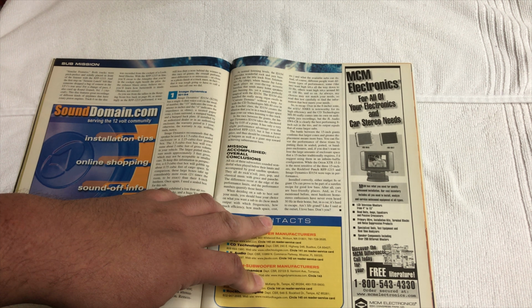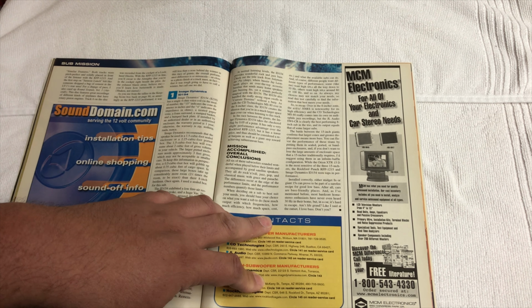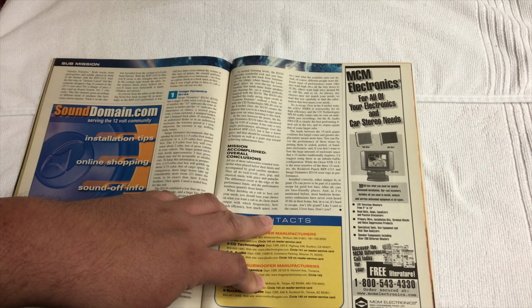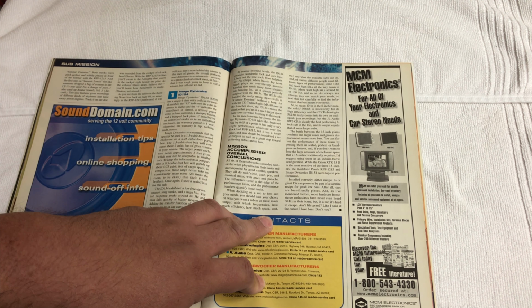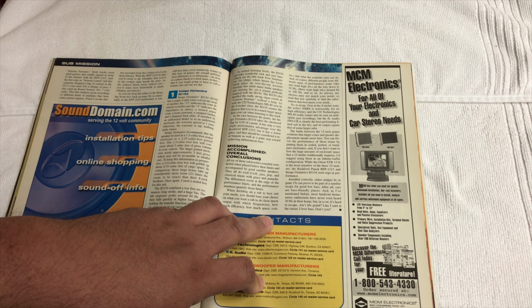Installed correctly, either midget 8s or giant 15s can prove to be part of a surefire recipe for good low bass. After all, cars are bass-friendly places, and, as I mentioned before, most hardcore home stereo enthusiasts never even heard 30 Hz in their home. But in a car, it's hard to escape.